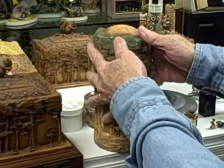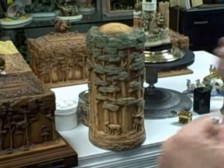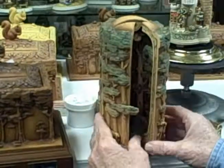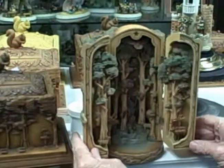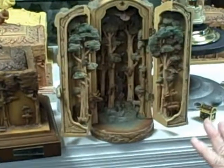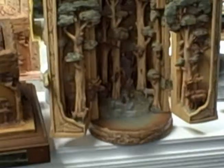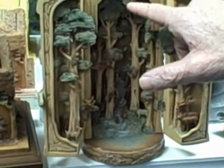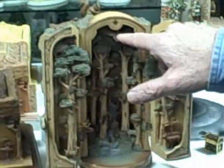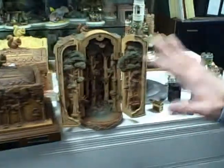They had asked me, how about doing a nativity, a woodland nativity? I said, oh, great subject. What's wonderful about this is, look, this opens up. And here's the Holy Family inside. All the visitors to this are the woodland animals. You can see the star in the sky. And I see these birds up here as angels, flying above, visiting the Holy Family.